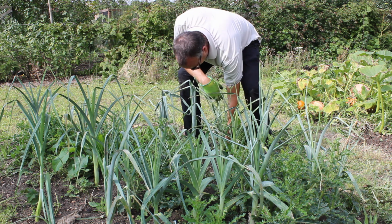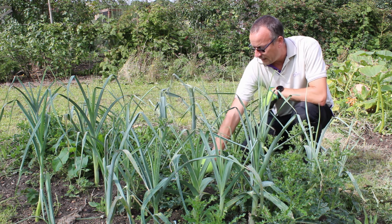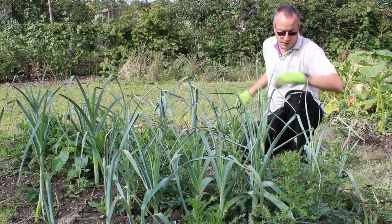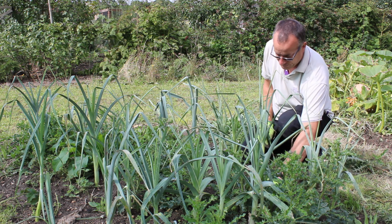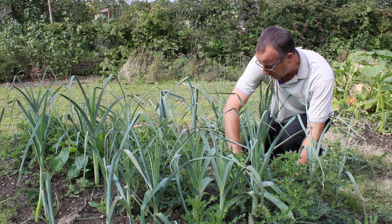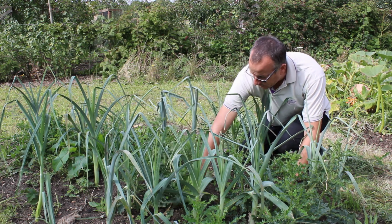We did have some onions in here until last week when I pulled them out. Some spring onions which I'd let go over, they sort of bulbed up. So I pulled those up and they look quite nice. So I'll look at how best to preserve those. Yeah, leeks are looking quite good. There's a couple of signs of rust on some of these leaves. We'll have to keep an eye on those.